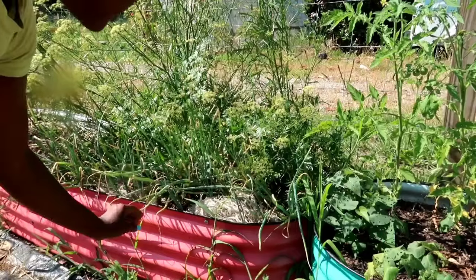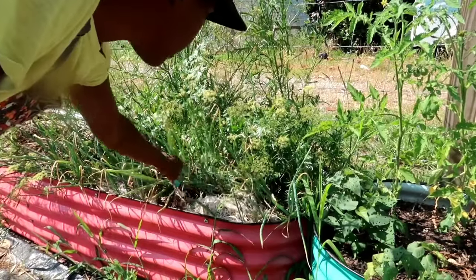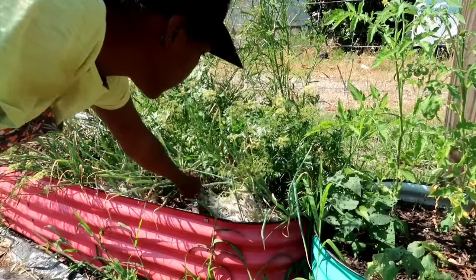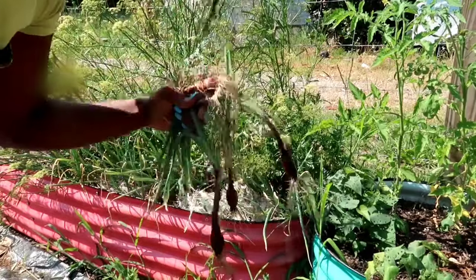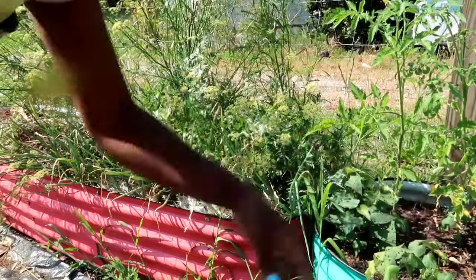These are the onions that didn't bulb up on this other side of the bed, and I was trying to give them more time to see if they would bulb up, but they haven't, and they started to die. So I'm gonna go ahead and pull this.